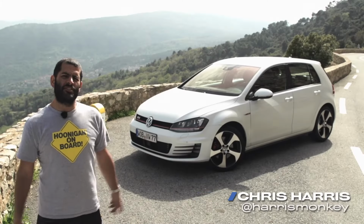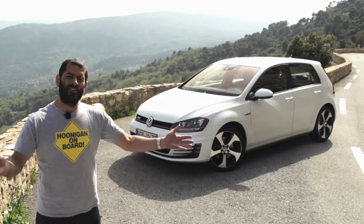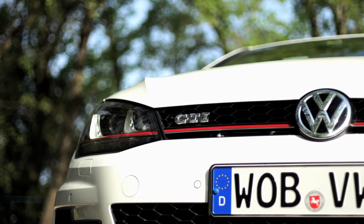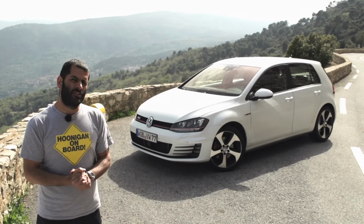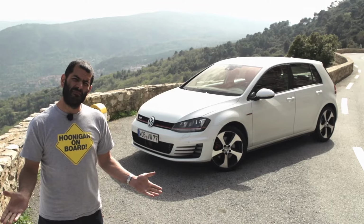The new Golf GTI doesn't have a beard, but it is lighter, faster, and more efficient than the car it replaces. Now, many enthusiasts have always thought that this car is just too boring to wear the GTI badge, but I've always disagreed with that. Does this Mk. VII version change anything?